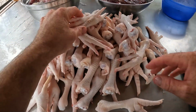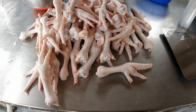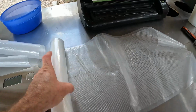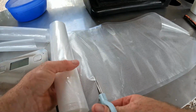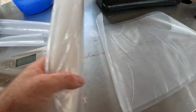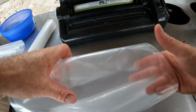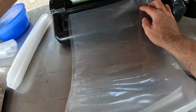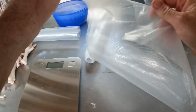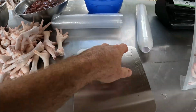Alright, after you get done washing them, you should have a nice pile like this. And what I like to do is put them in 2-pound packages. Alright, so I'll take these vacuum seal bags. Make sure I give myself enough room to package the feet and have a little extra. Cut them a little long here. Seal them up. Alright, then we put about 2 pounds worth of feet in here.